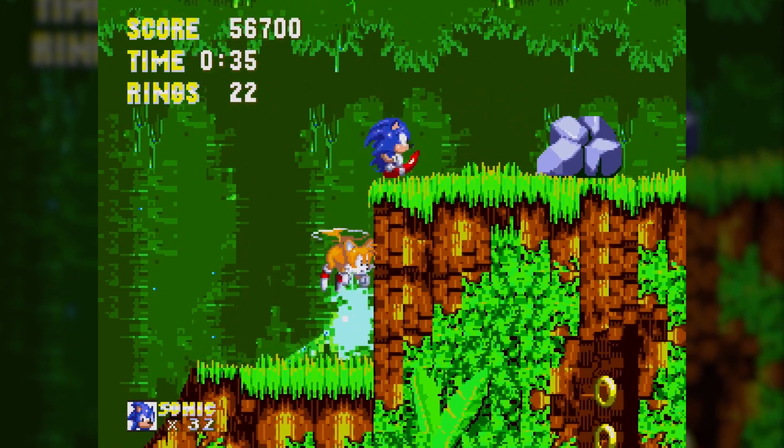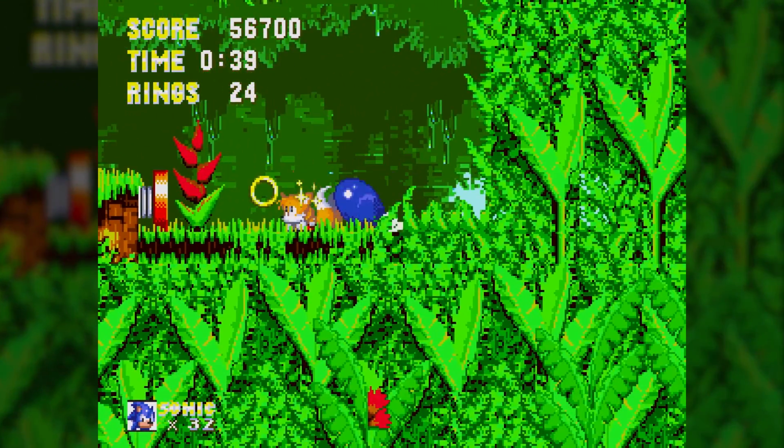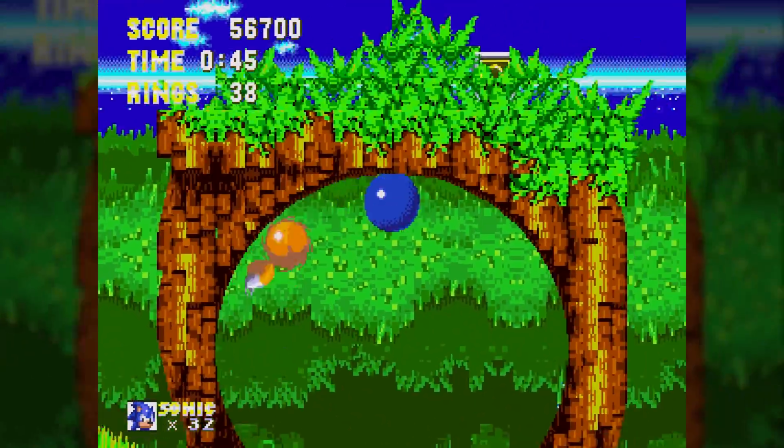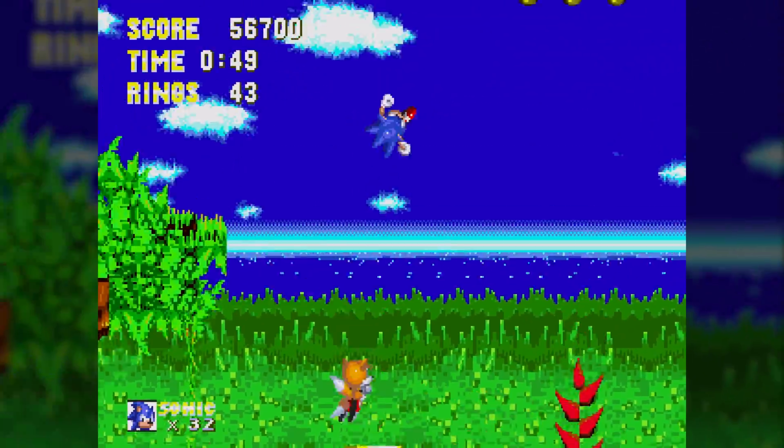Sonic 3 increases the size of stages dramatically, being 3 times bigger than those of the previous games, with more secrets to find and more routes to explore. Sonic 3 was also the first game in the series to feature a save system, something that's taken for granted today, but at the time was an incredibly important addition.